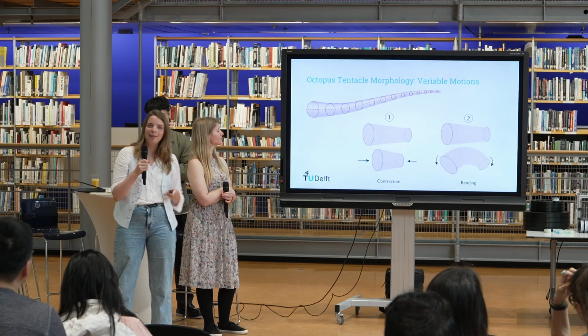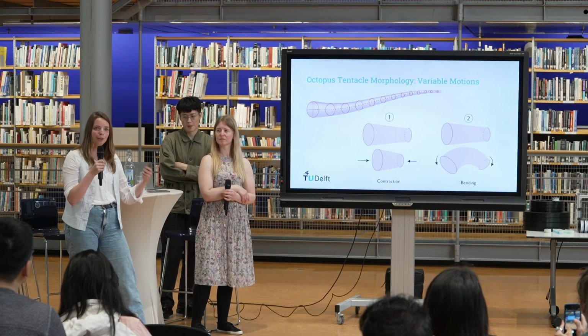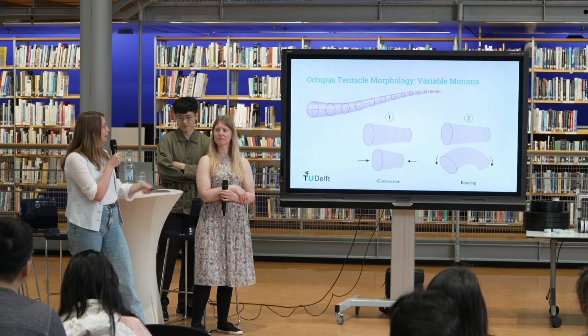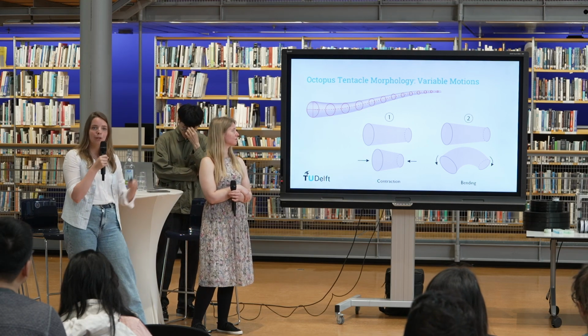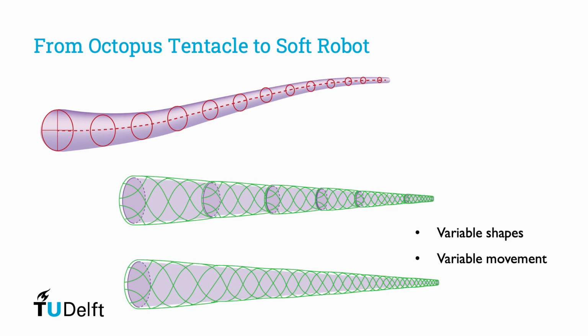So that's a bit where our research is also focusing on, to make such a smart, soft, rolling arm with different sections that show different behavior depending on the environment. For example, contraction, elongation, bending, but also this variable shape over the length in a smart way.